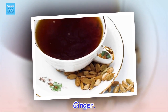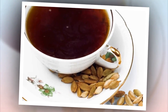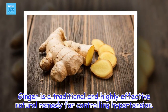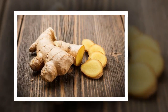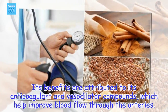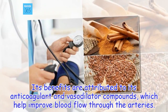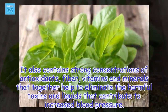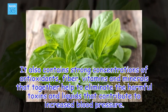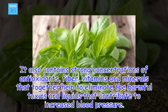Ginger. Ginger is a traditional and highly effective natural remedy for controlling hypertension. Its benefits are attributed to its anticoagulant and vasodilator compounds, which help improve blood flow through the arteries. It also contains strong concentrations of antioxidants, fiber, vitamins and minerals that together help to eliminate the harmful toxins and liquids that contribute to increased blood pressure.